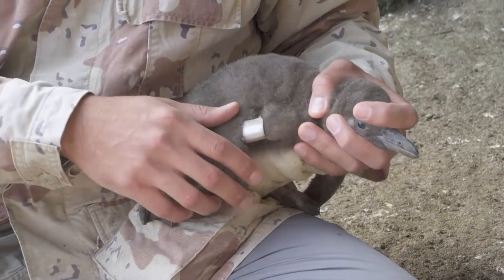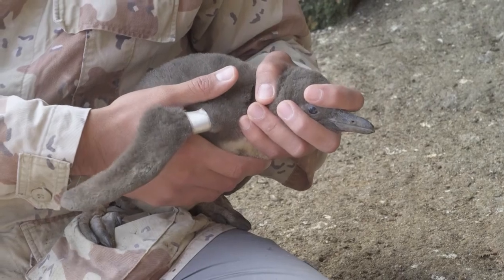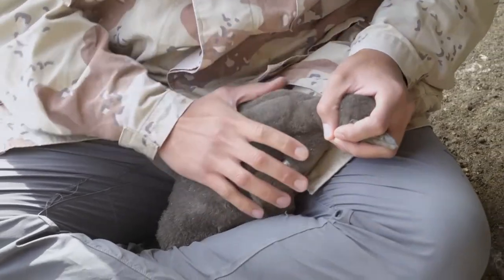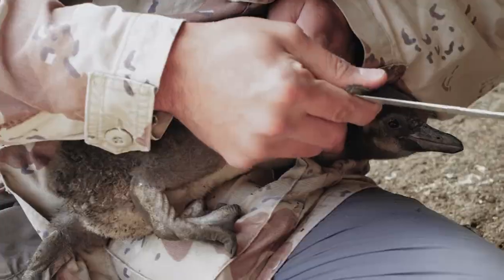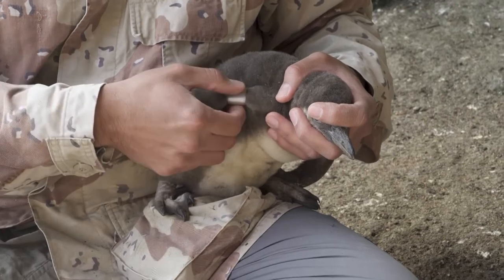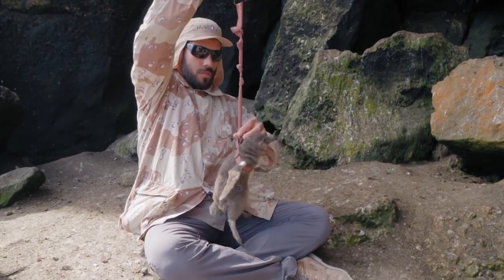So this is a Humboldt penguin chick. It's about 4 or 5 weeks old. As you can see, it has a specific type of feathers that only chicks have. It's not waterproof, these kind of feathers. We measure their flippers, their feet, and their beak. Tape on the chick's flippers indicates which one hatched first. Scientists also weigh the animals.